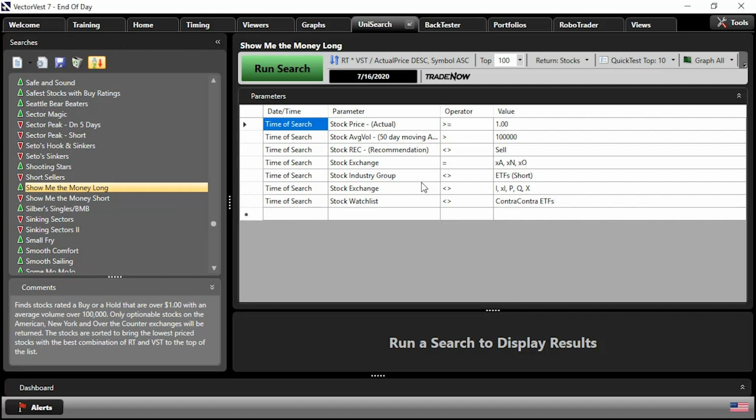Here we see in the search parameters what we call making these searches Derby ready. I'm looking for only optionable stocks, and I'm looking for non-sell rated stocks. Otherwise, a fairly universal filtering set. But here's the power of the search. The sort is RT times VST, so combining price trend with VST analysis, divided by actual price. So since this is division, right, what's on the left is high and what's on the right is low. So stocks with good fundamentals that are in strong uptrends at low prices.